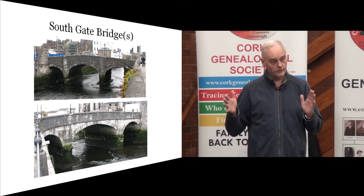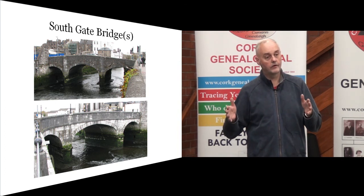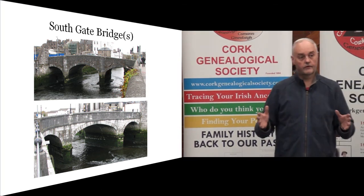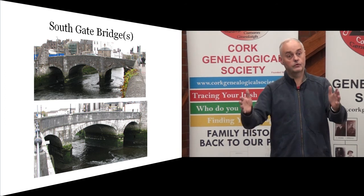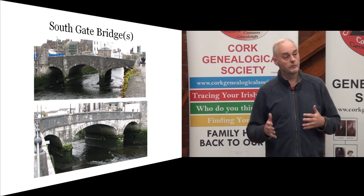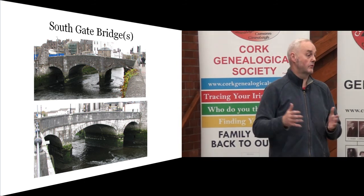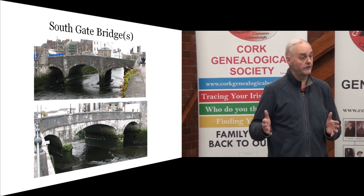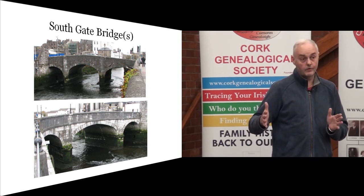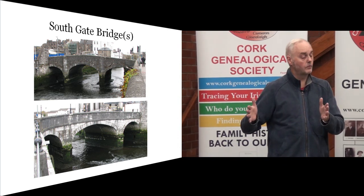The original bridge was the entrance to the Southgate entrance to the city, the old medieval city of Cork. And we see in the next slide there was a prison, the old Southgate prison, stood at the entrance, so people had to pass through a big archway to go into Southgate Street, into the city. When that prison was removed towards the end of the 18th century, the bridge was widened, basically in the early 19th century. So around 1824, they widened it by about half again. So it was doubled in width.